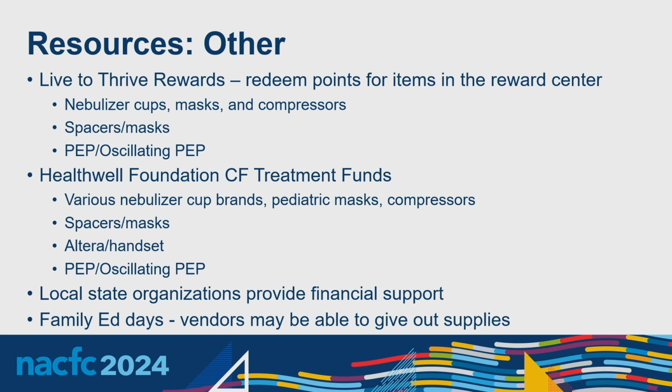It has lots of nutritionals, but it also has a big variety of respiratory supplies. If patients are eligible, they could also get extra respiratory supplies through this program. The Healthwell Foundation has a CF treatment fund. Again, it's for patients who would meet eligibility criteria, and as funds are available, but they also can help provide access to different forms of respiratory equipment if you haven't ever had your patients explore that as an option.